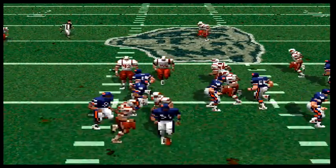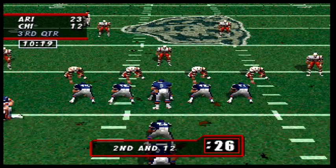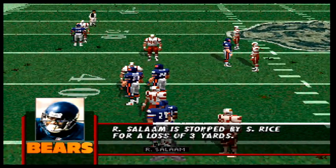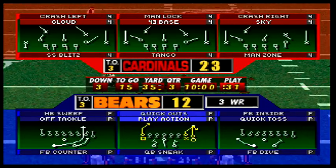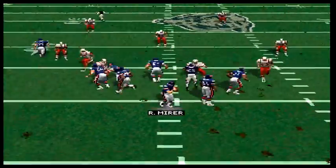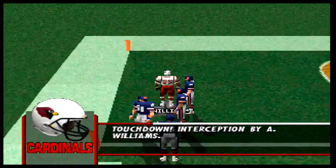Wilson with the tackle. Rice with the tackle. That makes it third and long at the 35. Touchdown, Cardinals.